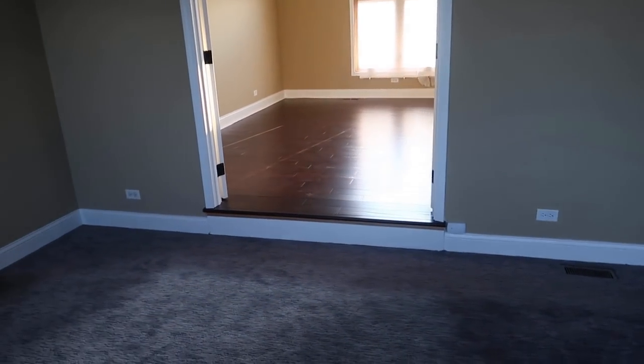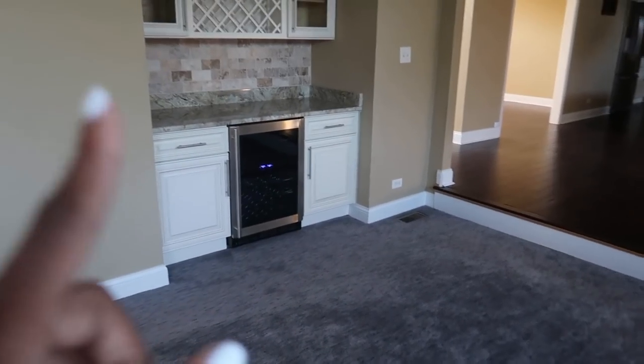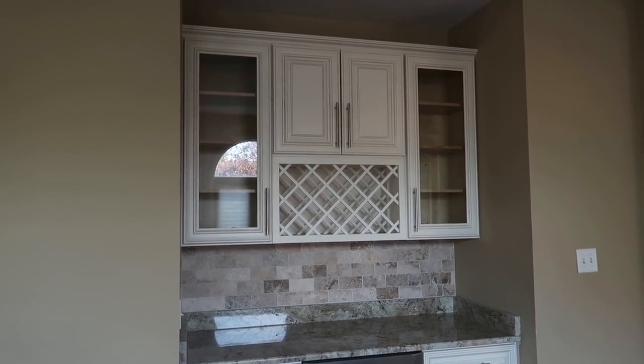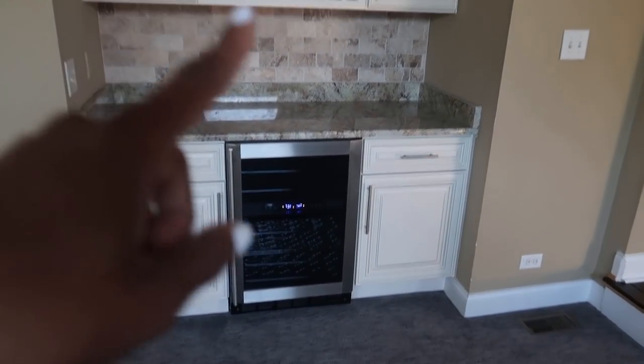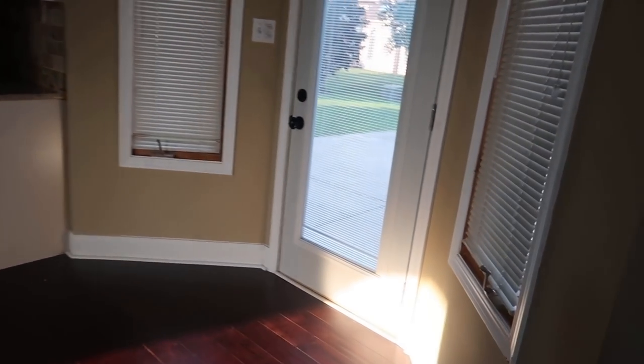And so here's the view into the formal living room from the family room, which I thought was pretty cool, and it's a step up, so that's pretty cool. And then this is our wine bar, which is also gonna be like our bar for now, at least until we finish the basement. So I love that, because you guys know I'm a wine head, so that's perfect. And then back here is our backyard.